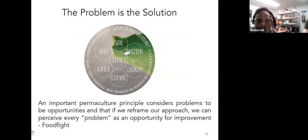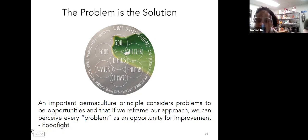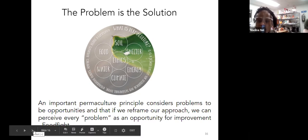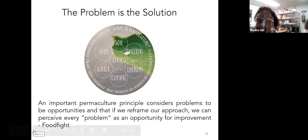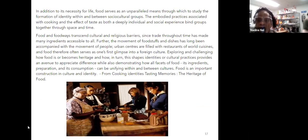So, an important permaculture principle considers problems to be opportunities, and that if we reframe our approach, we can perceive every problem as an opportunity for improvement. And so that's why I teach these classes, because oftentimes I'm called in by health plans to work with populations that they're saying they're having a hard time reaching, and it's because they're not speaking their language or talking about foods that they eat.